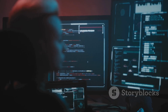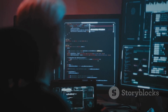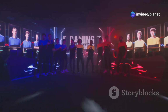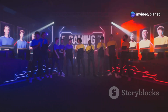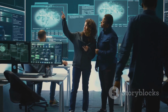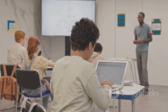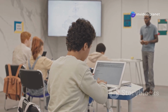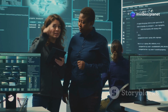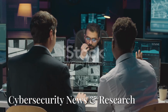You'll encounter challenges related to cryptography, web exploitation, reverse engineering, forensics, you name it, they've got it. But here's the thing about CTFs. They're not just about winning. They're about pushing your boundaries, learning new skills, and collaborating with others. It's a chance to apply what you've learned in those online courses and labs, to think outside the box, and to develop that critical problem-solving mindset that's essential in cybersecurity.